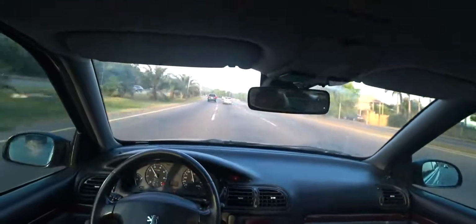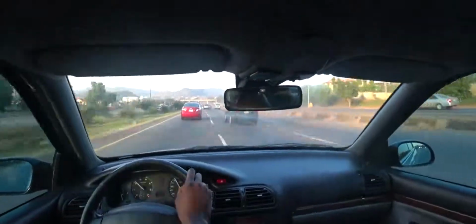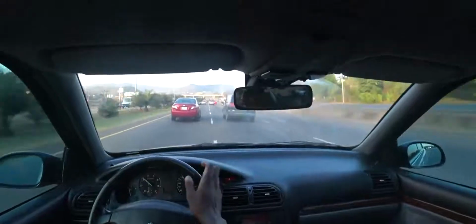Now let's talk about EW10J4 in a 406 automatic. Yeah, well, it moves very well. As you can see, of course, I'm not driving it hard, so just while doing the normal drive. So it's moving well. Transmission is okay. It appears okay, as it works well right now.